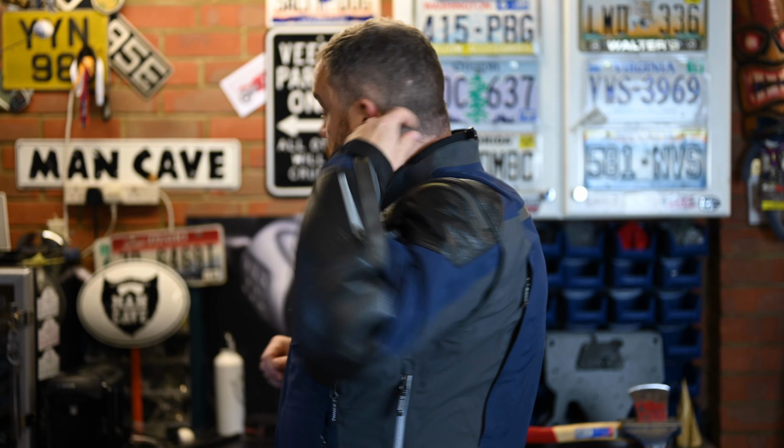Unfortunately, I didn't get any footage of me riding in the rain, but I did spend a miserable couple of hours on the motorway back in October in torrential rain, and I have to say that there was not one single piece of water ingress in this suit. Even down the back of the collar, which can sometimes be an issue, there is a little cinch on here that you can pull in and get a nice snug fit if you are out in the rain for long periods of time.